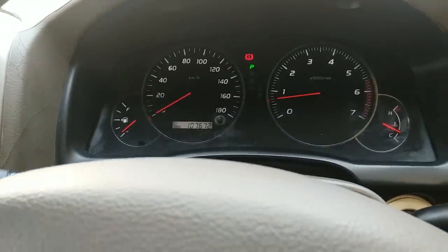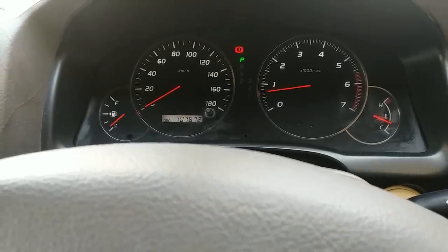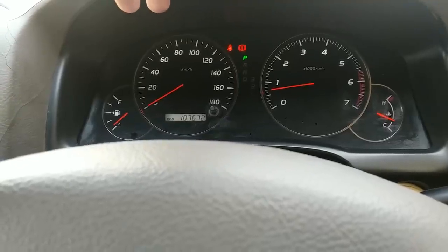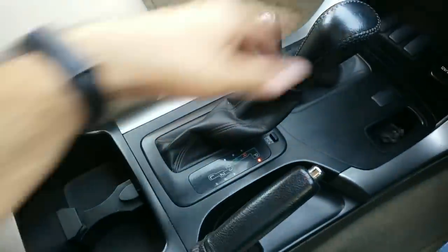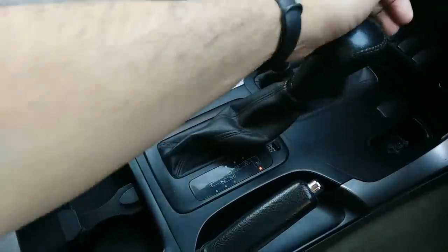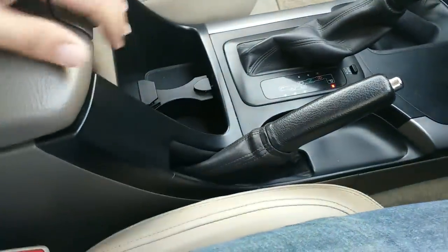You have your fuel gauge on one side, temperature gauge on the other side, gear stalk in the center. You have the speedometer and your RPM meter, all pretty standard. Over here you have your 4x4 gear. This is your transmission gear. This is a proper gear selector, but it is covered so it doesn't look like one.